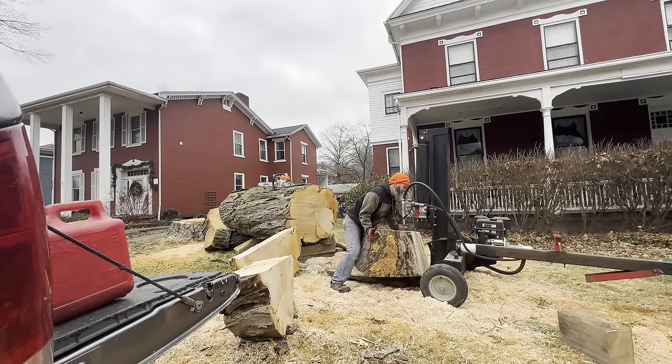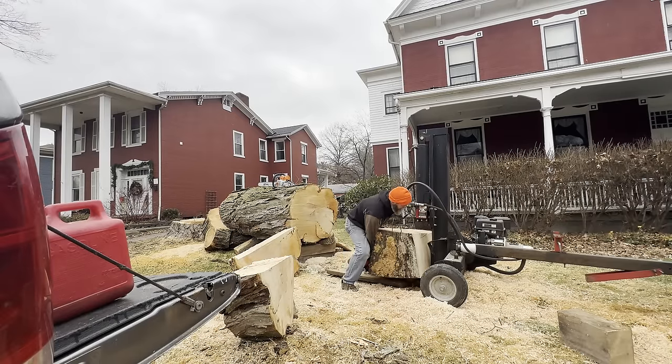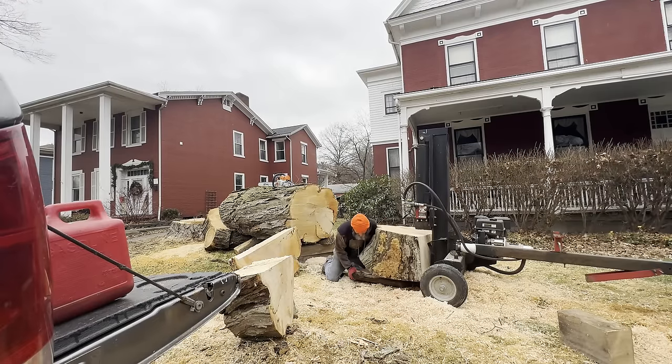Almost. There. I'm back on the bottom. Should be able to bust it in half there now.